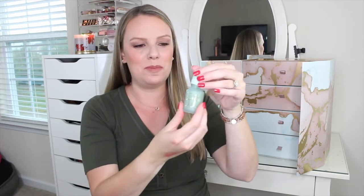Oh, cute package. Glass bottle. I love the mint green. I have never seen a skincare line with mint green packaging. It has kind of like a coconut scent to it.